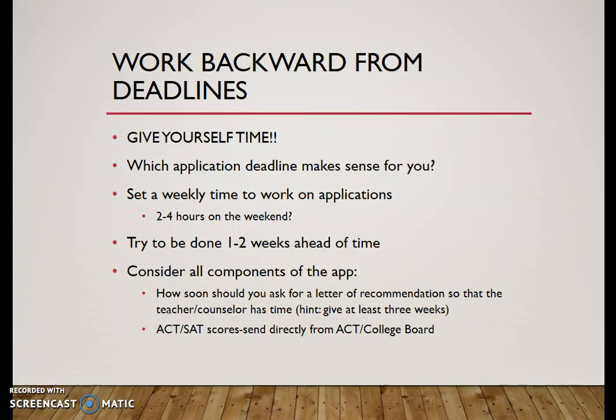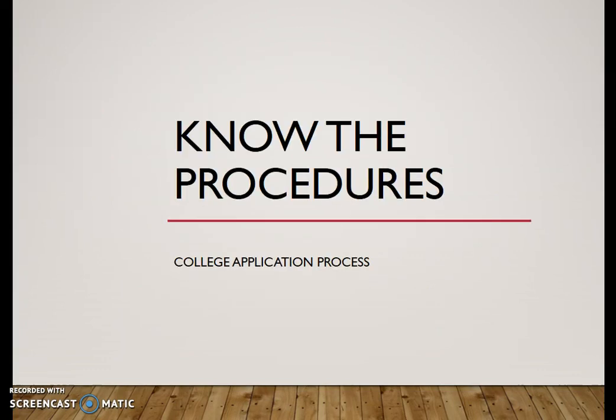We encourage you to work backwards with deadlines. When you're learning about when a college has an application deadline, work backwards from when it's due. Set up weekly times to potentially work on your application and try to be done with your application 1 to 2 weeks ahead of time. In addition, there are things that we need you to do with us as far as school materials. We really encourage you to get those requests in 3 weeks before any deadline. Know the procedures of your colleges.